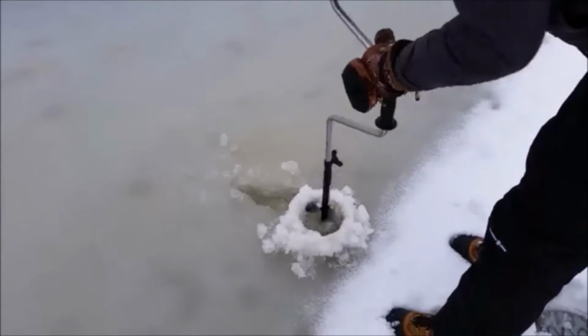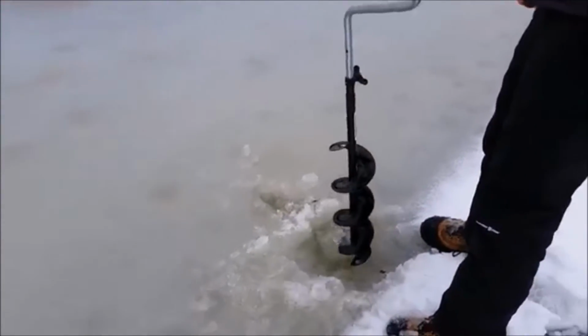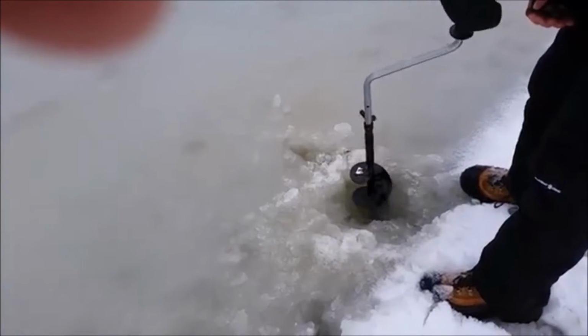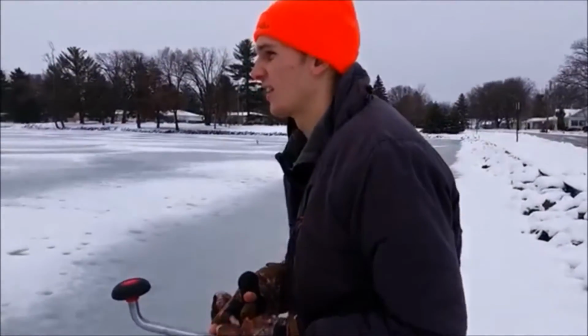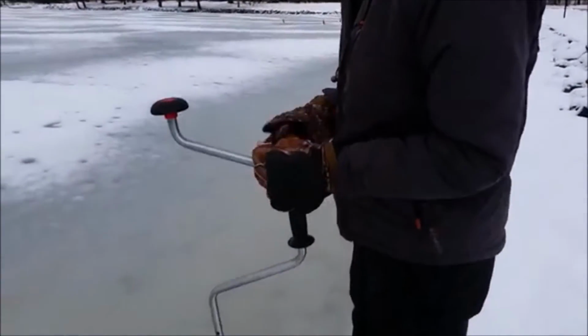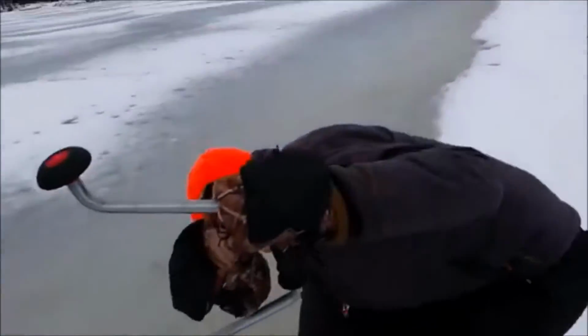I think it's deep enough over here. It's definitely over a foot. It's over a foot in this bay. I'm gonna take my glove off and see how thick the ice is, because I don't know how far we should go out there if that over there is blocked off.